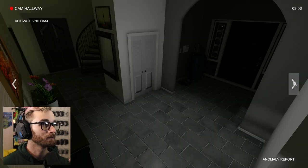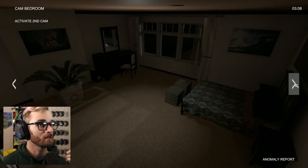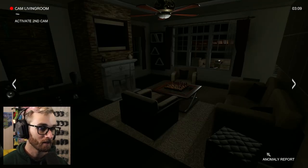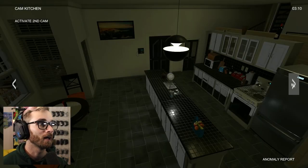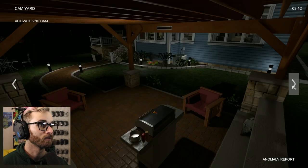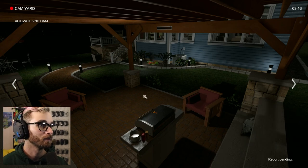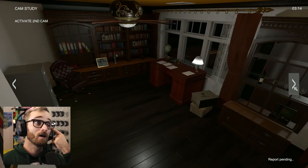Nothing growing. Shoes are still there. Paintings look similar. Paintings look the same. Nothing moving. Oh, there's definitely something. There's something in here. I just know it. Maybe at 4 o'clock, the activate cameras goes away. Could be. Oh, missing item in the yard. Chair's gone. Tiny chair is gone.